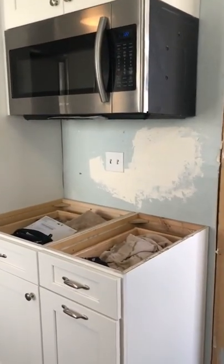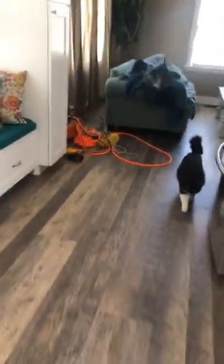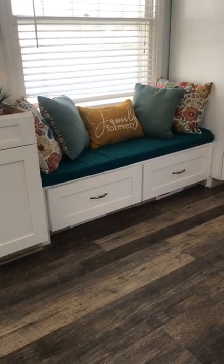I'm just going to keep showing you the whole room now that it's pretty much finished. Except underneath, I've got to do underneath the cabinets. There's little pieces of white that match it that you got to put on the bottoms under there.